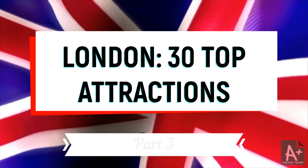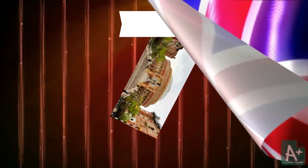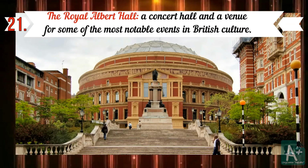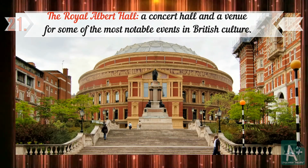London 30 Top Attractions Part 3. The incoming attraction, the Royal Albert Hall. It's a concert hall and a venue for some of the most notable events in British culture.